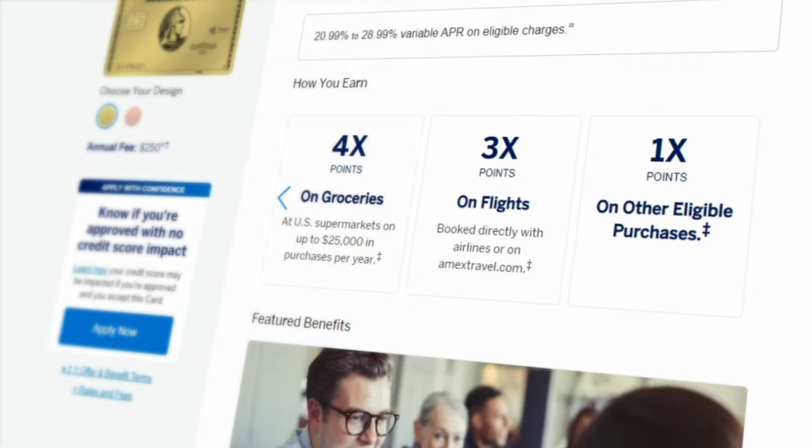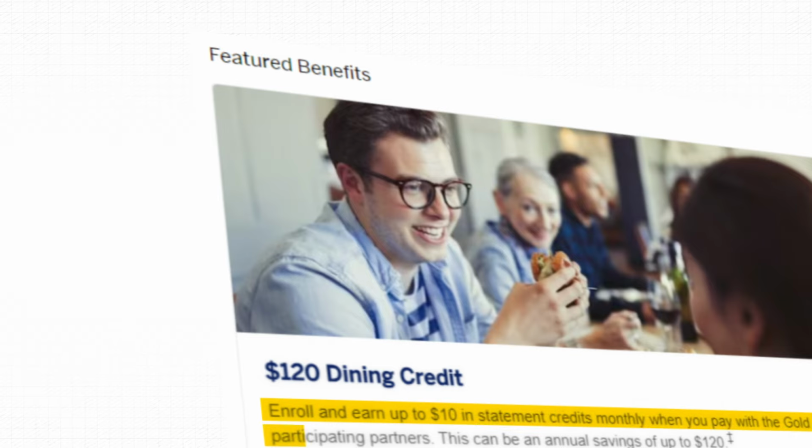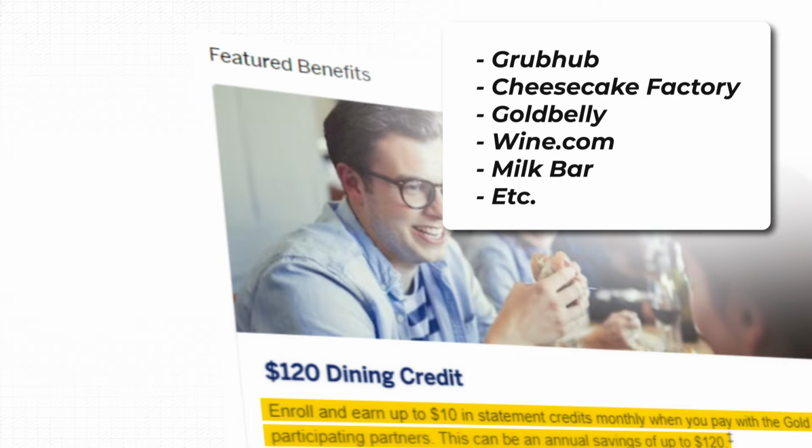A couple other sign-up bonuses or current bonuses that they're running right now is earn up to $10 in statement credits monthly when you pay with the gold card at Grubhub, Cheesecake Factory, Goldbelly, Wine.com, Milk Bar, and select Shake Shack locations. This can be an annual savings of $120.